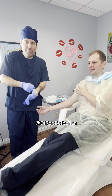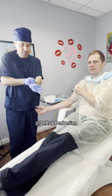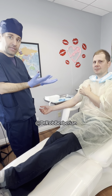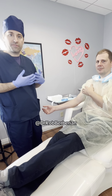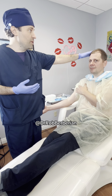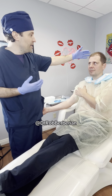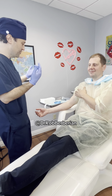So we are doing PRP for Brian today. The advantage of the PRP is two things. Number one, it allows the transplanted grafts to hold on better because it kind of acts like natural glue. And number two, it expedites the regrowth of the transplanted grafts. Now, Brian still has a lot of native hair, so the PRP will actually help preserve the existing native hair and help prevent future hair loss. So you're getting actually 3-in-1 benefits with one simple procedure.